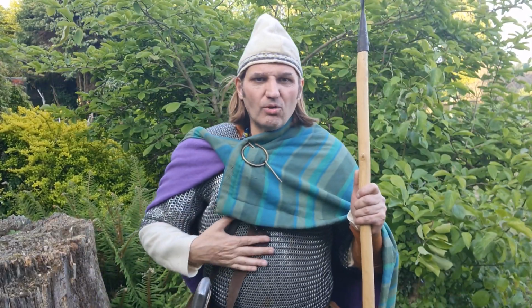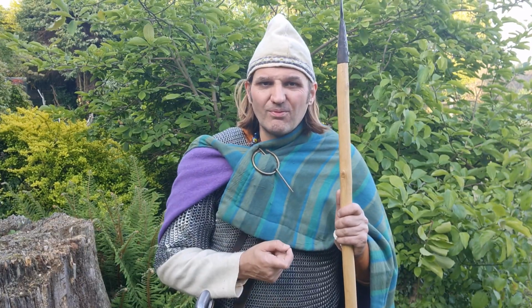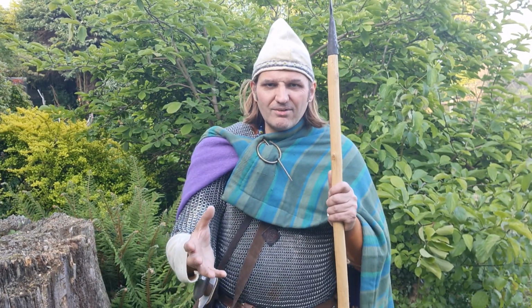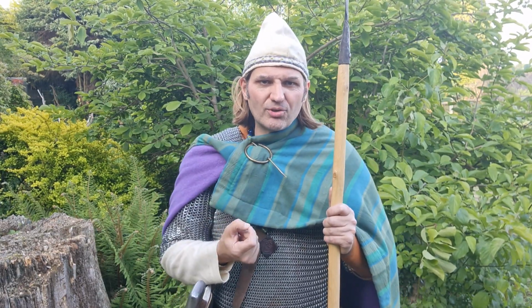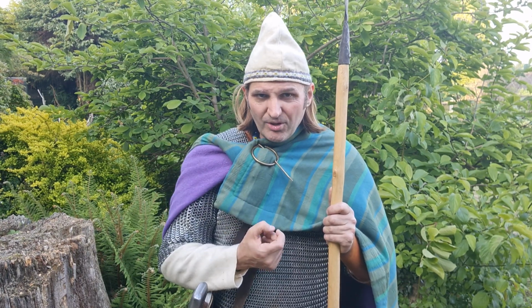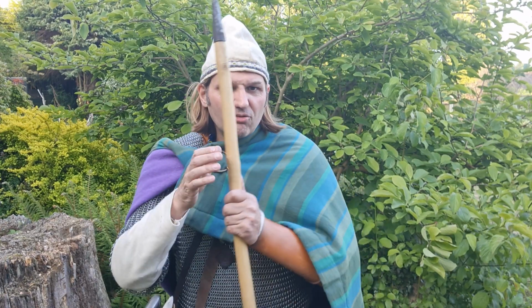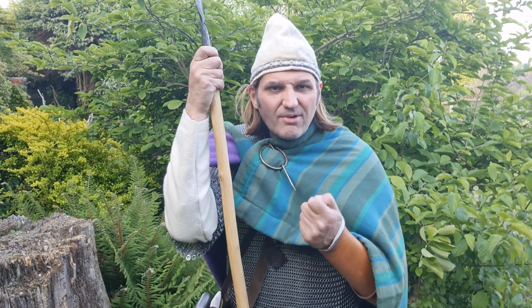And then under my mail shirt I have a leather jerkin which I made many years ago. You probably won't see it, but it's under there. And then I have a woolen tunic, a white woolen tunic which I made during lockdown. And I have a linen under tunic which I bought off eBay, and it's a very nice kind of scarlety red one and orange, and you'll see it on camera.